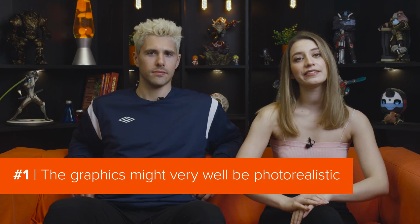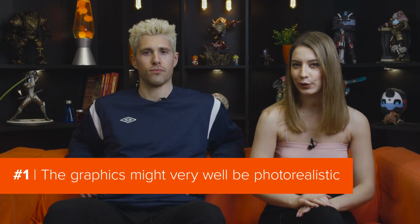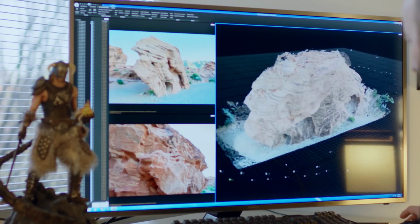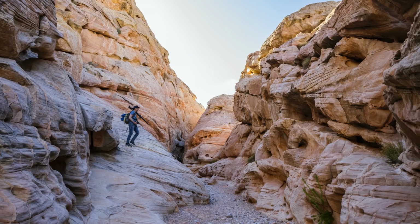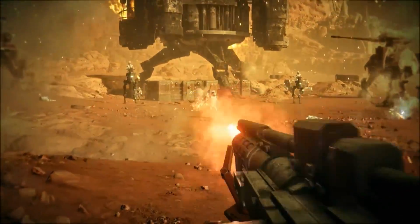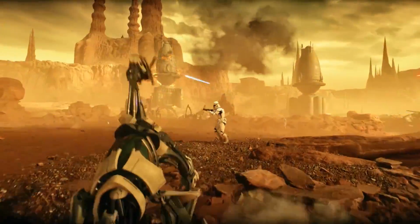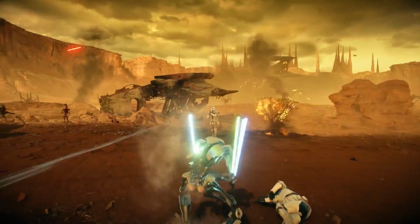So first up on our list of Elder Scrolls 6 details you might not know about is that there's a strong chance the game will be photorealistic, or at least aim for photorealism. In an official behind-the-scenes doc, we actually get a look at the tech in action. What you're seeing here is the developers scanning in environmental features like rocks and shrubbery from real-world sources. This scanning tech is called photogrammetry, and if that is indeed what Bethesda is using, it would mean Elder Scrolls 6 will look as good, if not better, than Star Wars Battlefront 2, which also uses the same tech.